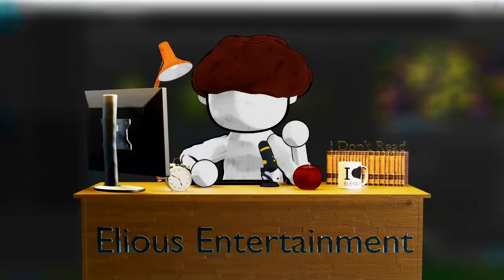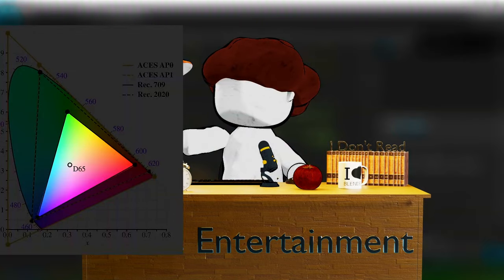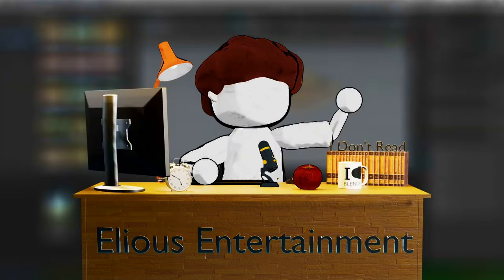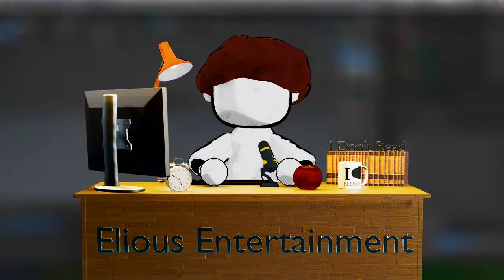Moving on! So now you know what color space is, so what is ACES? Well, ACES is another color space, just like Rec. 709. However, this is how much color data that Rec. 709 can hold, and this is how much data ACES can hold. Obviously, one of these holds more than the other. And when you have more color and light data, you have a lot more space to match CG and footage together into one shot.